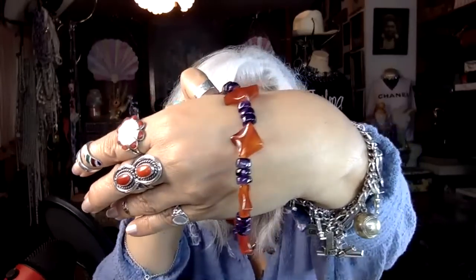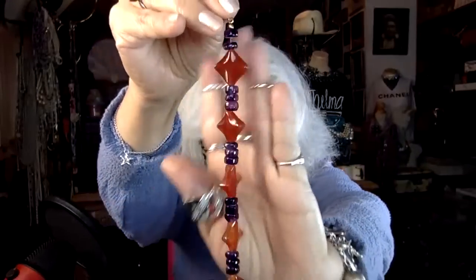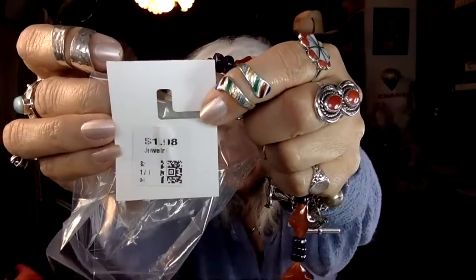This is a big bracelet, though. I think someone made this. Or it could be an anklet, because this is not going to fit me. But it is so pretty. Look at that. It's amethyst and carnelian. And look at the cut of that carnelian. That is beautiful. And what did I pay? $5? $2. $2, at the last minute. And I got a pair of earrings too. I'm going back.